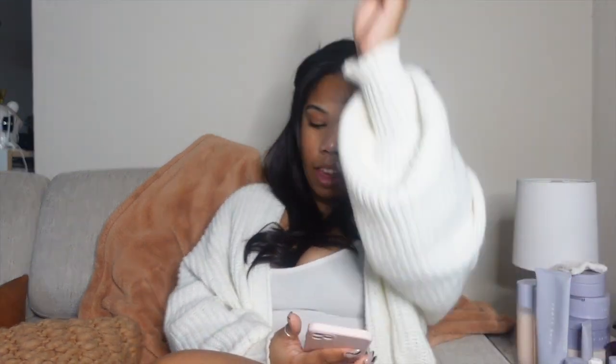Next, this is a new product that she came out with. This is the Watch Your Tone Niacinamide Dark Spot Serum. This is priced at $42. It's a serum targeted towards uneven skin tone and dark spots.